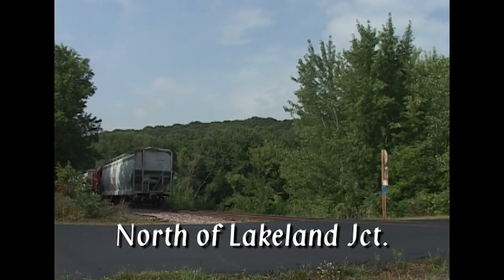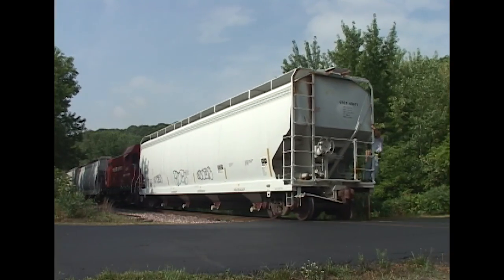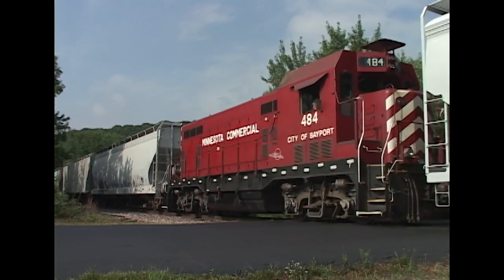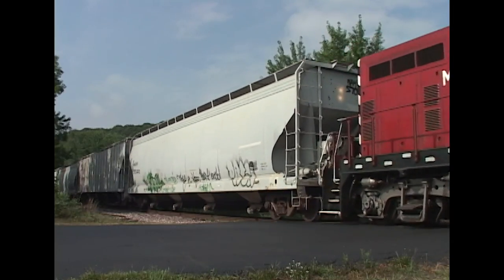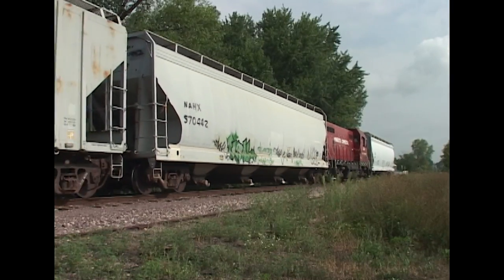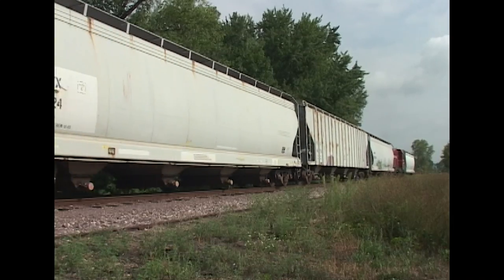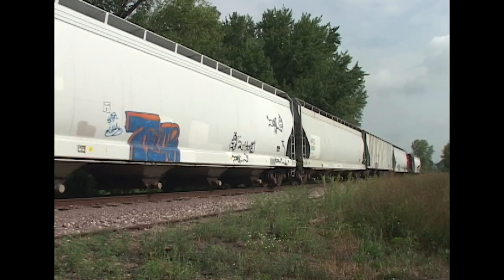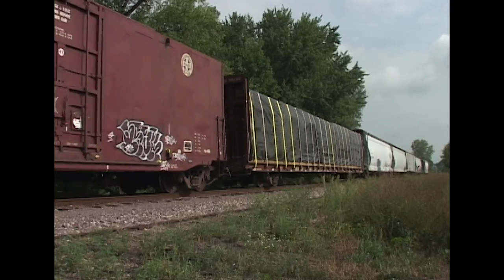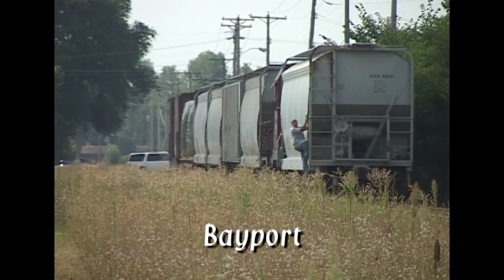After making a switch move to set a covered hopper in front of the engine, the train heads north on the spur, passing the marina south of Bayport. The train is now in Bayport and passes by the south end of the Anderson plant.